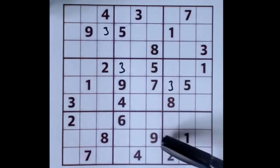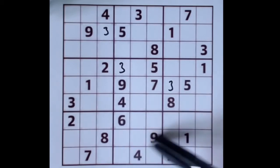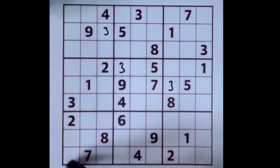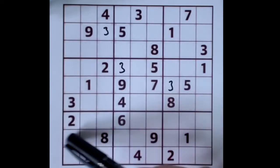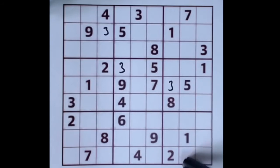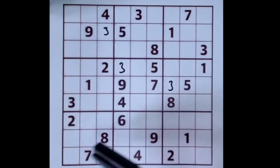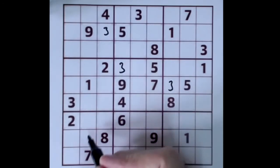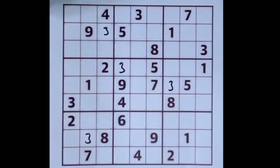So what that means is we do not have a 3 in the center row in this shoot here of these 3. So that means that 3 will have to appear in the center shoot here, right? It's either here or here, or here or here for these 2 boxes. So that means here it has to be either one of these 2, and we have an intersecting 3, so we can put a 3 there. That was quite nice.